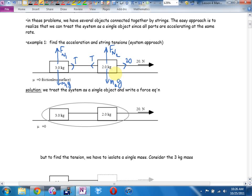Anything to the right is winner, positive. Anything pointing to the left is loser, negative. So winner. And I'm going to walk down the whole string. I run into tension. Which way is tension pointing, to the left or to the right? Loser. I run into tension again. Which way is tension pointing, to the left or to the right? To the right. Winner. Oh, that's all of the forces on the string. Equals.